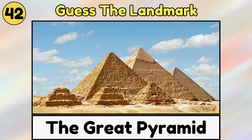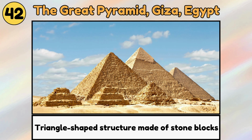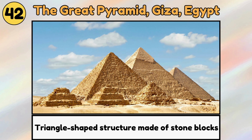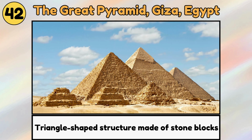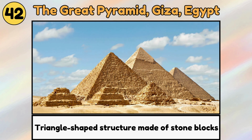The Great Pyramid. The Great Pyramid in Giza, Egypt, is a gigantic triangle-shaped structure made of thousands of stone blocks, built a super long time ago as a tomb for an Egyptian king.